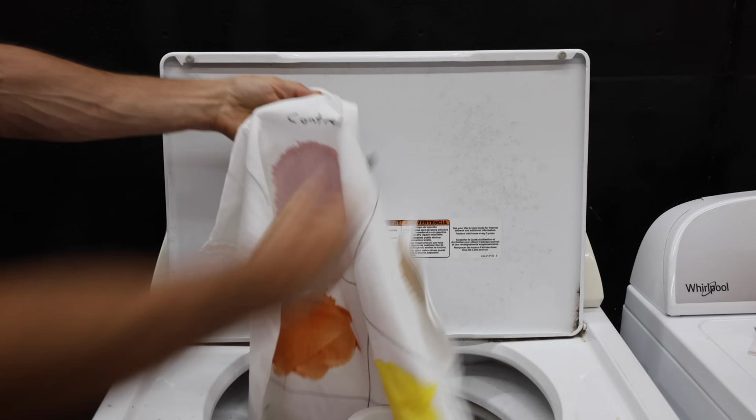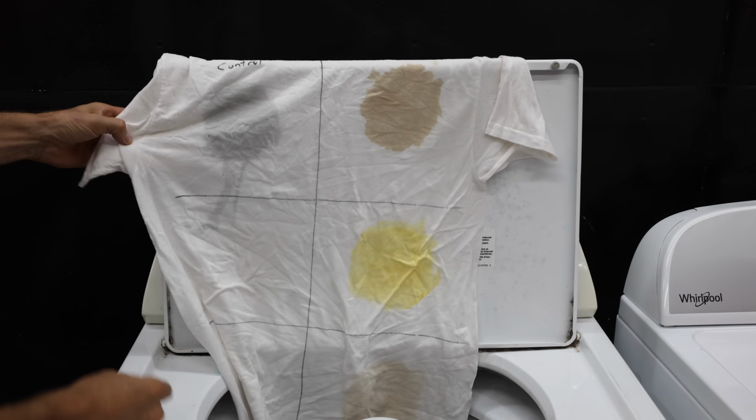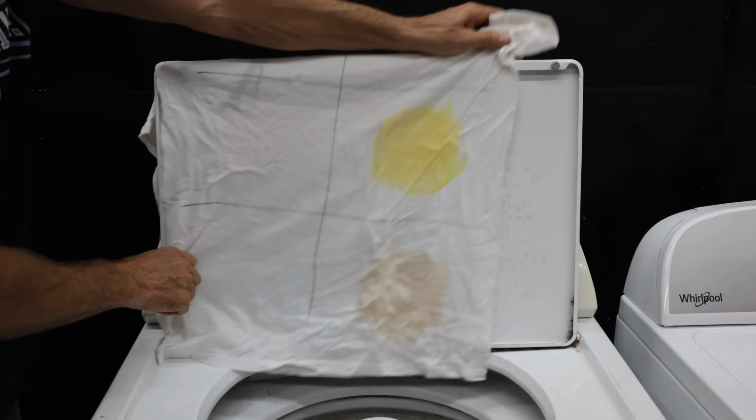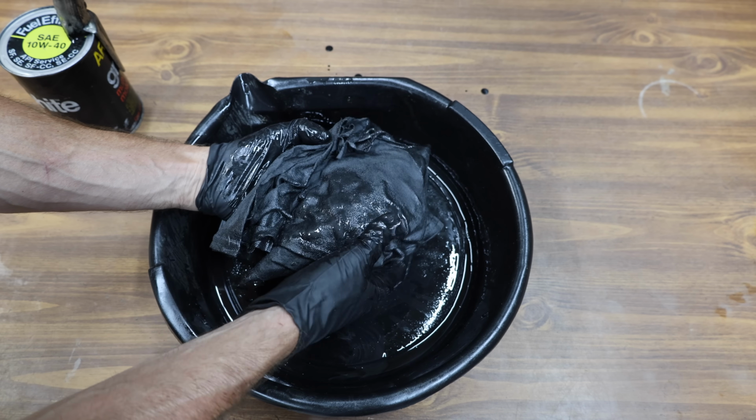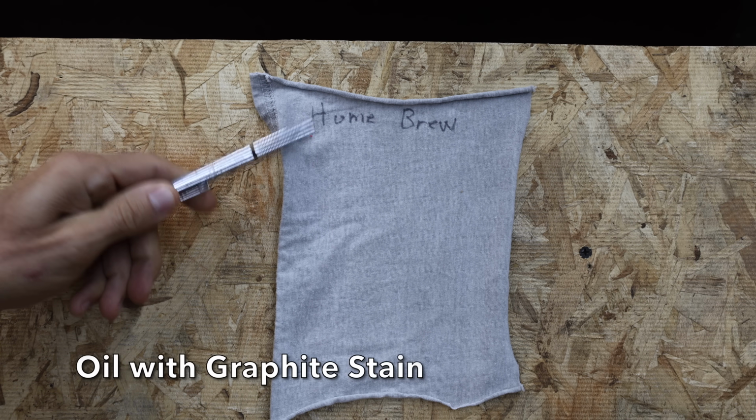Instead of using a stain remover, let's just toss the stained laundry into a washer with the Tide Pod. Without the help of a stain remover, most of the stained areas with the control look pretty bad. And the graphite oil caused a really bad stain in the white t-shirt. Finishing in 14th place is the Homebrew Stain Remover.